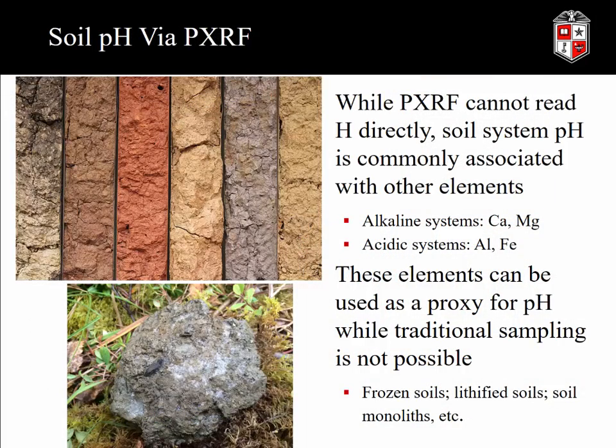So what about pH and PXRF? Now, I mentioned to you that hydrogen is way too small, way too stable for us to get this fluorescence radiation. So how could we possibly determine pH using X-ray fluorescence? Well, realize in soil systems that alkaline soils typically have an abundance of calcium and magnesium. And acidic soils typically have quite a bit of aluminum and iron. So all of those different elements right there we can read using XRF. And we can use that elemental data as a proxy or a predictor for pH.